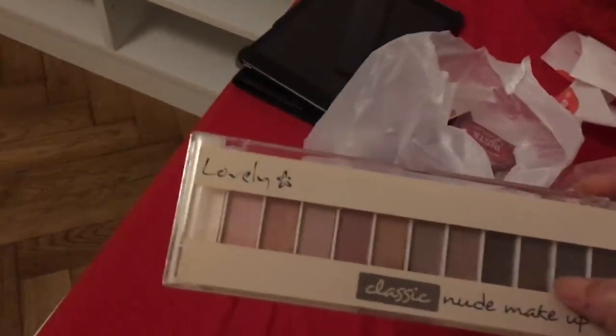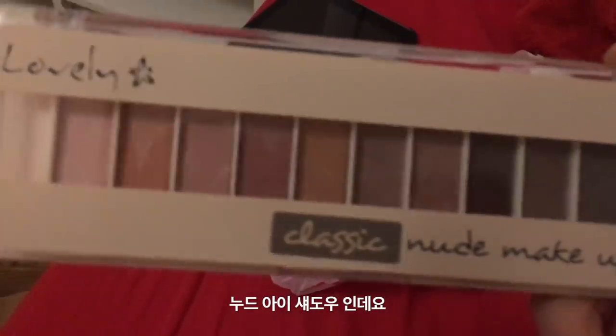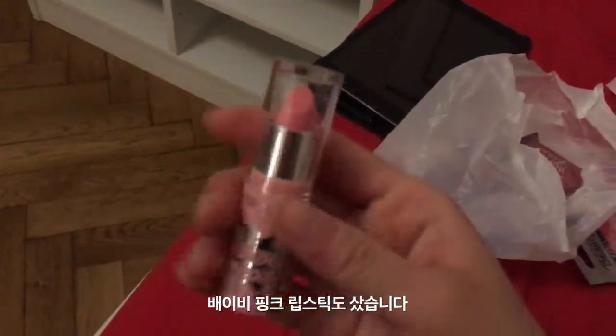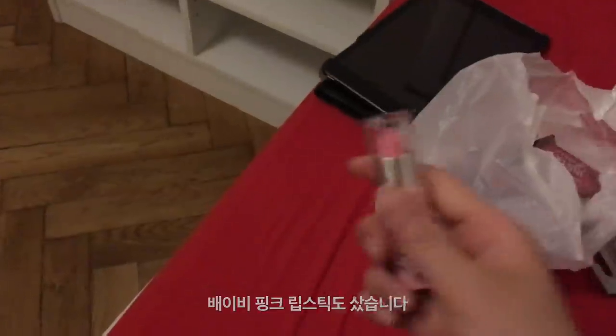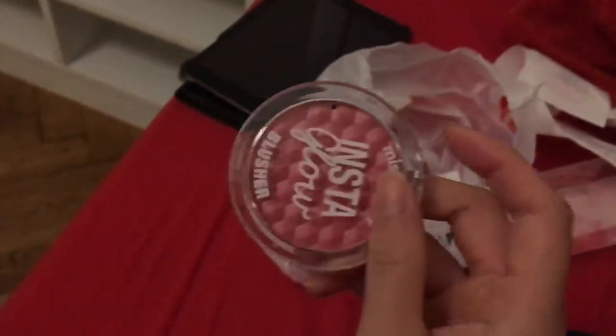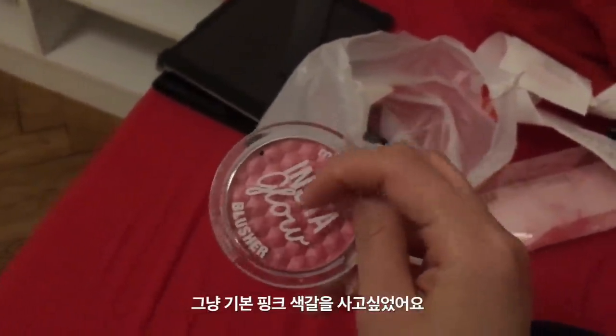This is a nude makeup kit and it has a little bit of shimmer. And I got this nude, baby nude pink. This is a pink blush because I really wanted just a classic pink blush.